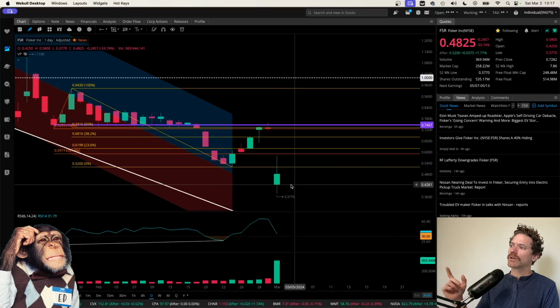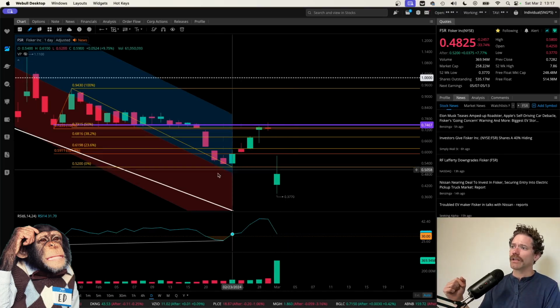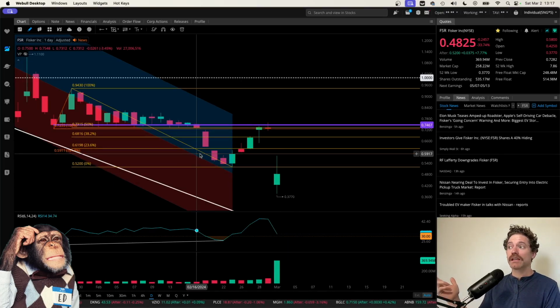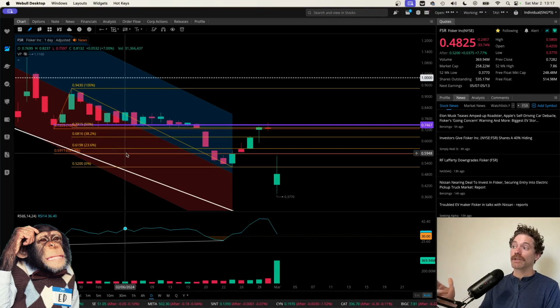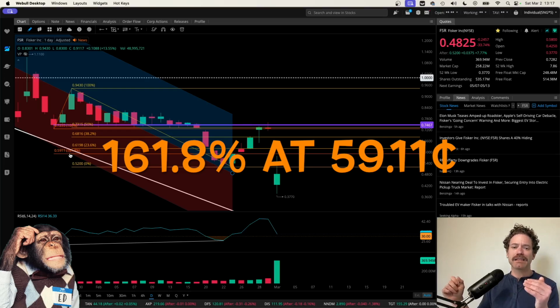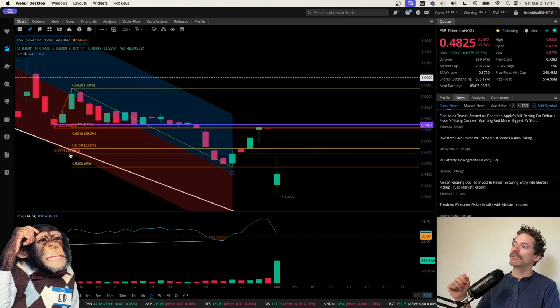Also, I do want to note one thing. In last week's video, I had pointed out this, what was then yellow, now orange line here, the 1.618 extension from this retracement. I had mentioned that I picked up some shares at 59 cents, but I actually realized I had placed the order at 60 cents because I saw this at 59.11 cents. In case we didn't hit that level, I wanted the order to be filled. I just wanted to note that because that is going to come up again with another extension that I just think is mind-blowingly insane, beautiful.